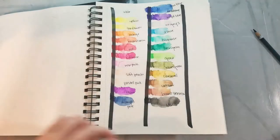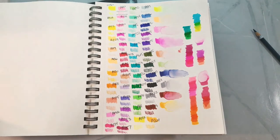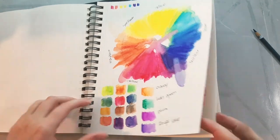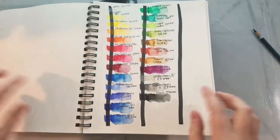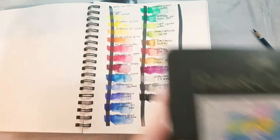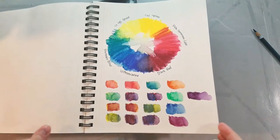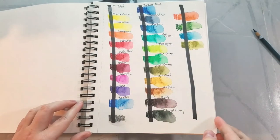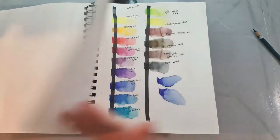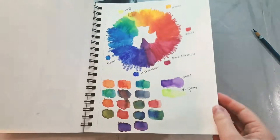So this is the Winsor & Newton watercolor pencil set. I purchased that from Michaels. This is a sneak peek of the Arteza Twin marker review. Here is a sneak peek of the Albrecht Dürer watercolor pencil review. A sneak peek of what looks like the Derwent Inktense watercolor pencils and the Supercolor 2 watercolor pencils.